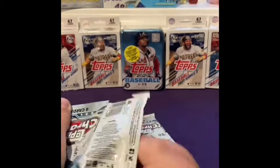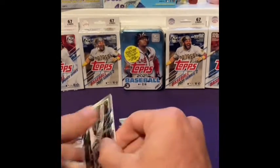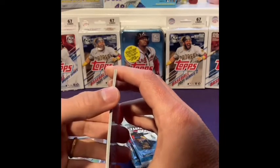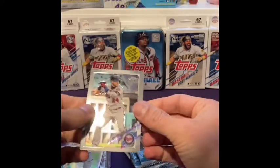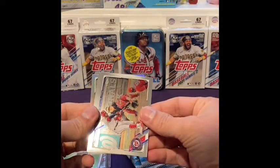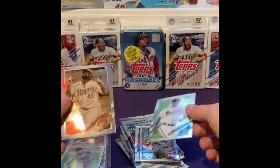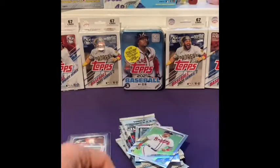It'd be very interesting if they had the home field advantage in Topps Chrome this year. That'd be nice. Or if they had it in Series 2 with just a different set of players. That'd be nice too. Got a nice Juan Soto there. I like that one. Pache. Posey. Whatever. Carlos Santana on the sepia.